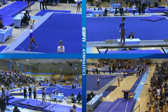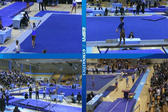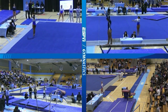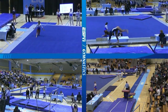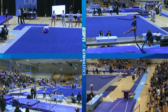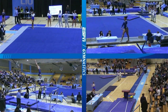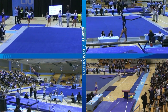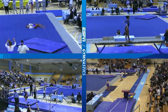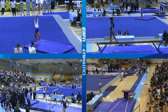1.5 front lay from Alexa on floor. Solid second pass. Great extension on those leaps from Sarah Wilson. She really extends all the way through those. Layout step out clean. Alexa getting ready for her last pass on floor exercise. Her handspring wasn't quite the 1.5 she needed.